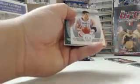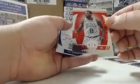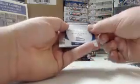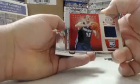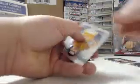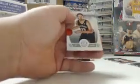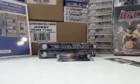Yao Ming, Rockets. 53 out of 99 for the Celtics, Jeff Green. Red parallel. 52 out of 199 for the Charlotte Bobcats, rookie jersey, Cody Zeller. Steve Nash and Ryan Anderson. That's Anderson.